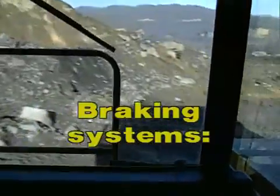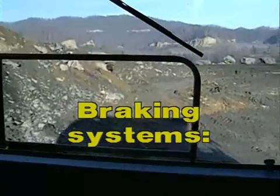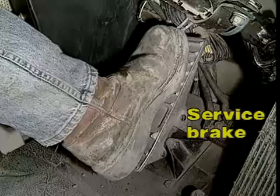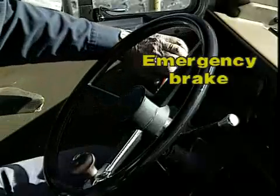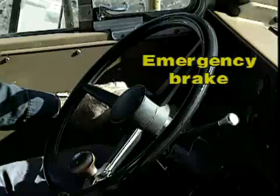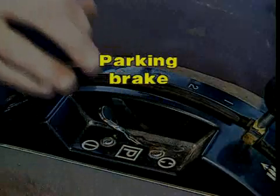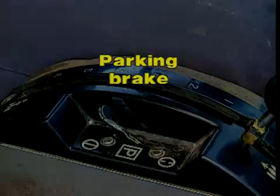Are you familiar with the braking systems designed to slow or stop your truck? Let's look at them. The service brake, or foot brake, is the main brake for stopping your truck. The emergency brake is for use only if there is a problem with the service brake. This brake is sometimes called a secondary brake. The parking brake, which, as its name implies, is used only to hold the truck while parked.